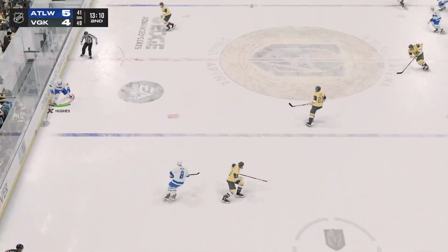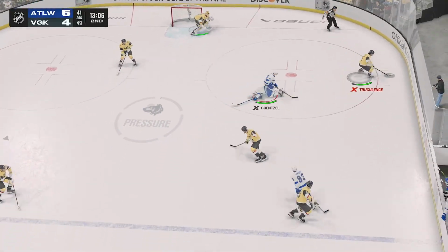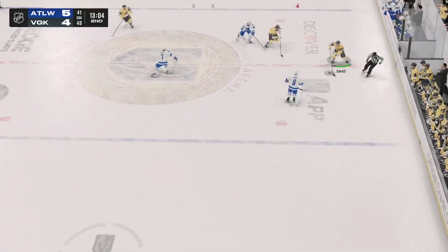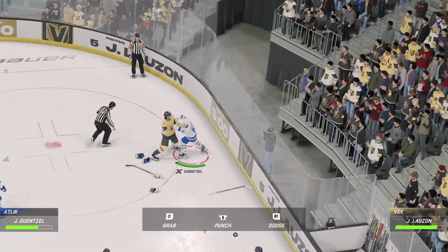And he loses his check with a spectacular move. Great pass off the right side. Feeds the puck up to Saad. Tempers are boiling over here now. You could feel and sense that this was coming, couldn't you, James?